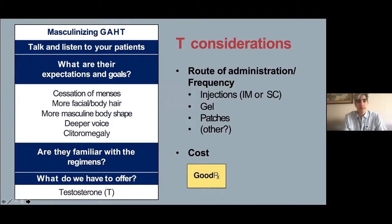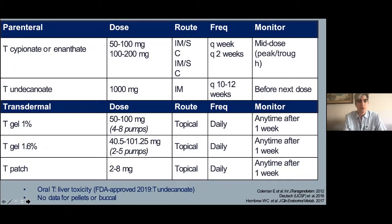So again, this is the same kind of thing. What are their goals? These are often the biggest goals. And then what do we have to offer? And now we'll get into a little bit injections versus gel versus patches, and a little bit we'll touch on some of the other options out in the world.